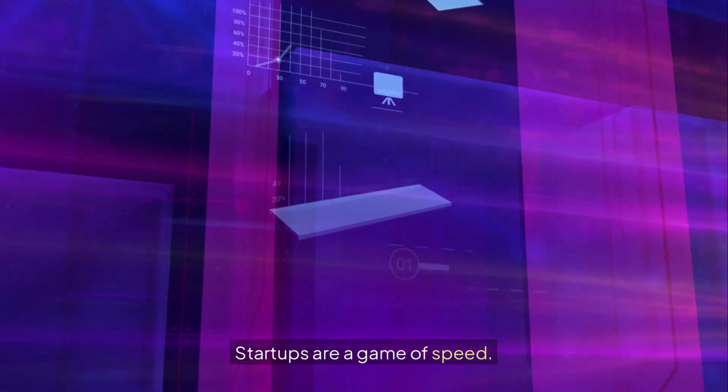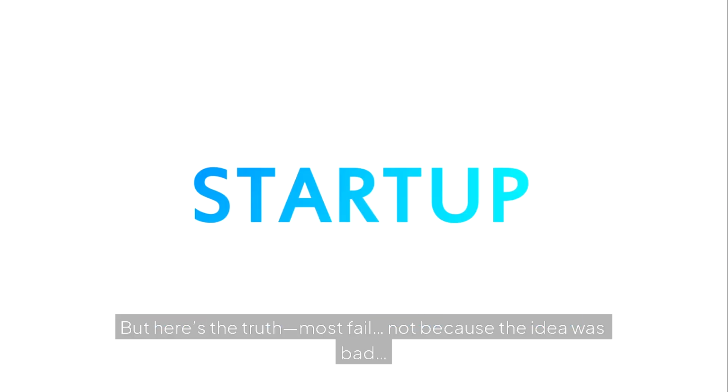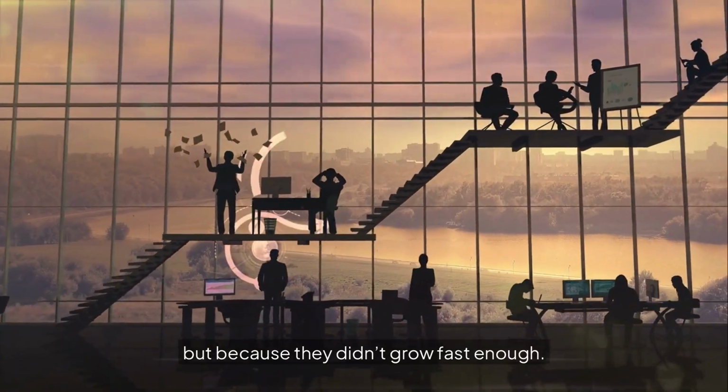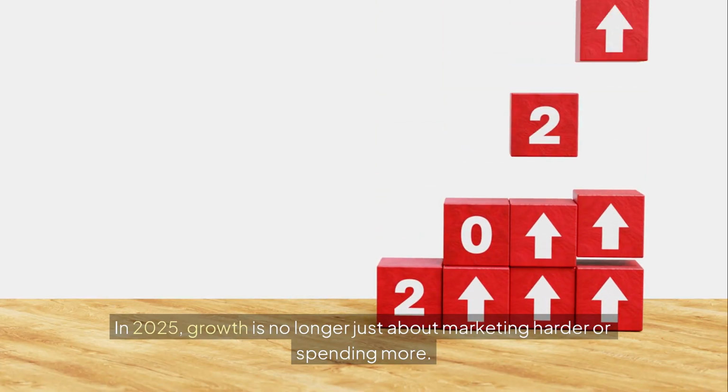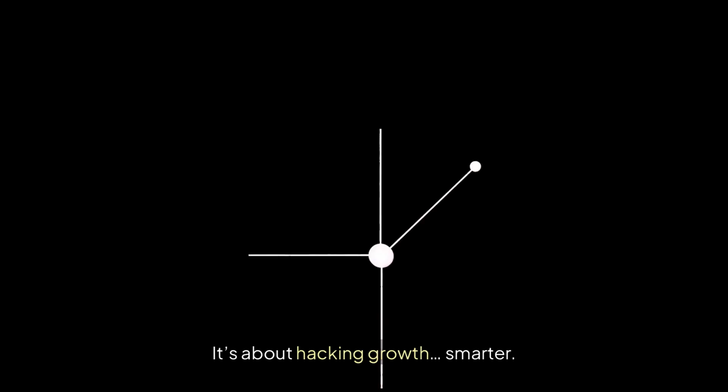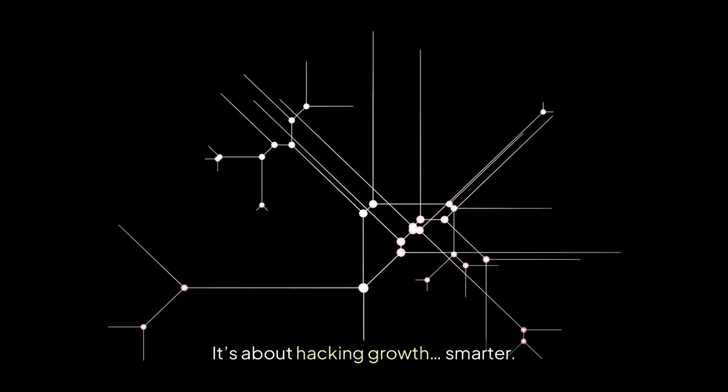Startups are a game of speed, but here's the truth. Most fail. Not because the idea was bad, but because they didn't grow fast enough. In 2025, growth is no longer just about marketing harder or spending more. It's about hacking growth smarter.